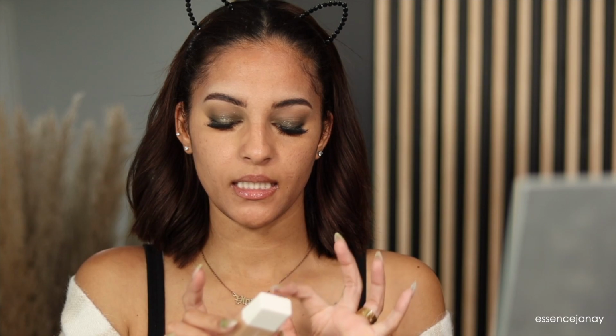So for foundation, I'm actually going to be using a skin tint, which is from Fenty Beauty. You guys have seen me use this. This is the Eaze Drop Blurring Skin Tint in shade number 12. I have let you guys know previously that I do not have too many foundations that actually match me well enough to use, because if it were up to me, I'd be using my NARS Soft Matte foundation, but that one is a little dark.